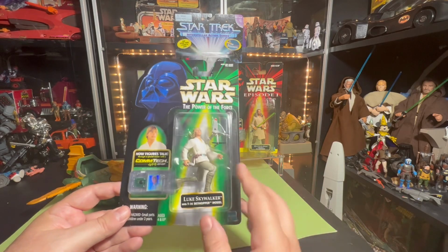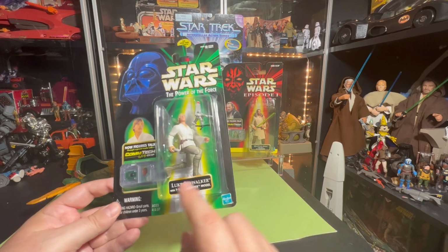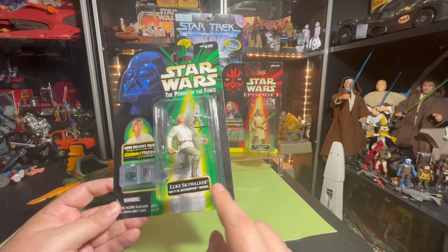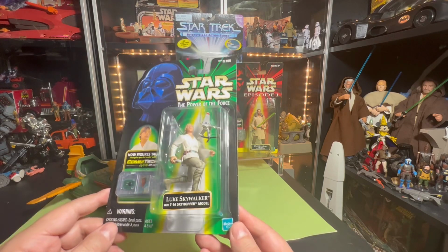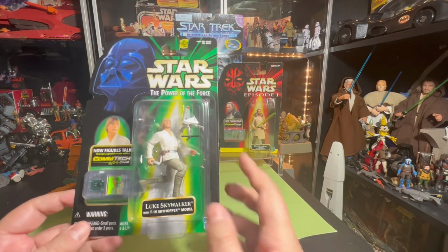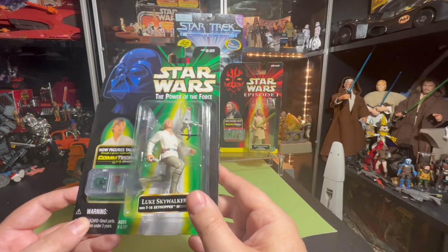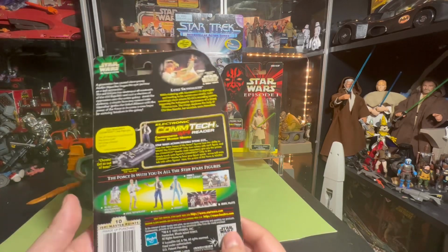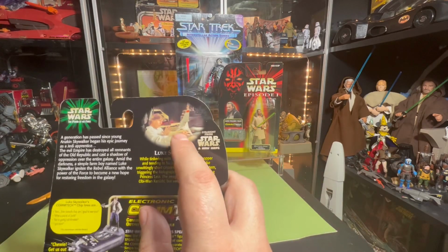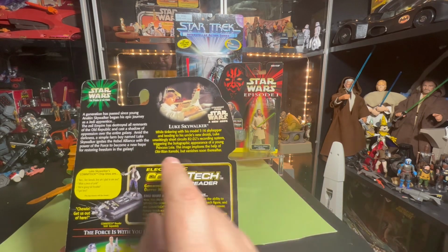Star Wars Power of the Force Comtech figures. Now figures talk. Luke Skywalker with T-16 Skyhopper model. I don't have this one in my collection, and I think it's a really good Luke Skywalker. I really like the idea that he comes with the T-16 that he flew around in the repair bay at his home. Really cool. There he is playing with it there. So I thought that was a really cool thing.